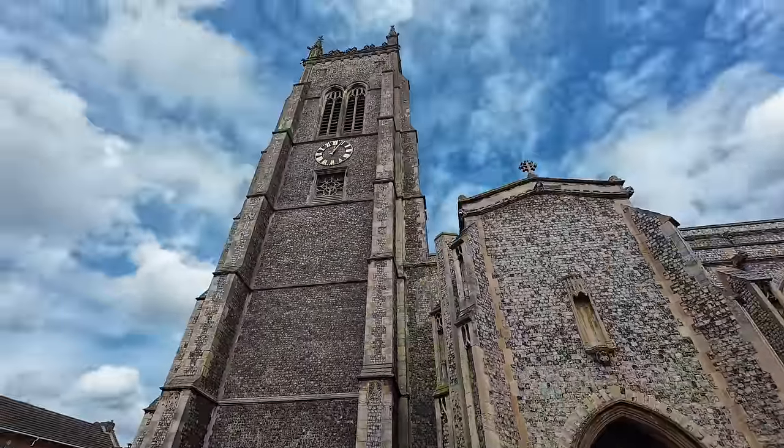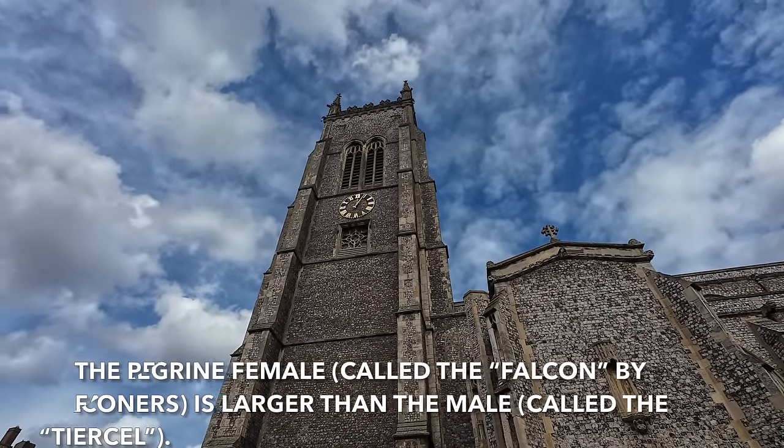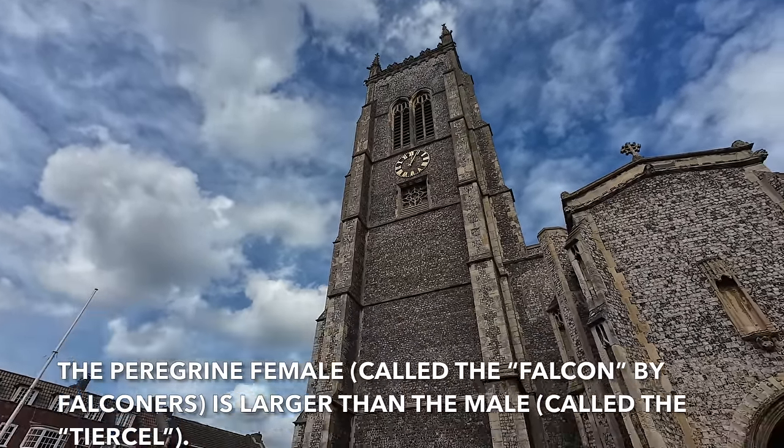Like Burnham Market, nice there, isn't it? Nice little town. But we've gone from posh to peregrines, just outside Cromer Church. Let me show you what we're looking at. So that's what we're looking at, and the peregrines are on the top. The female's on a nest and the male is on that spire there. I believe it's the male, the tiercel, up there.